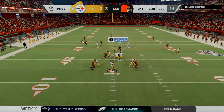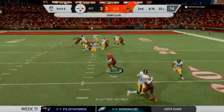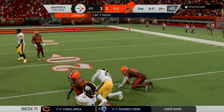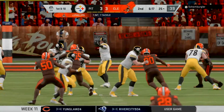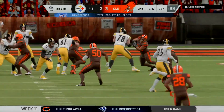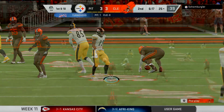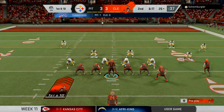Out of the gun, it's Roethlisberger, trying to get it to Ebron, and it's intercepted. Picked off at the 28, and his guys will take over at the 25-yard line. He's on quite the interception run. He had 2 last week, another one here. Remember, he's not a DB, he's a linebacker.